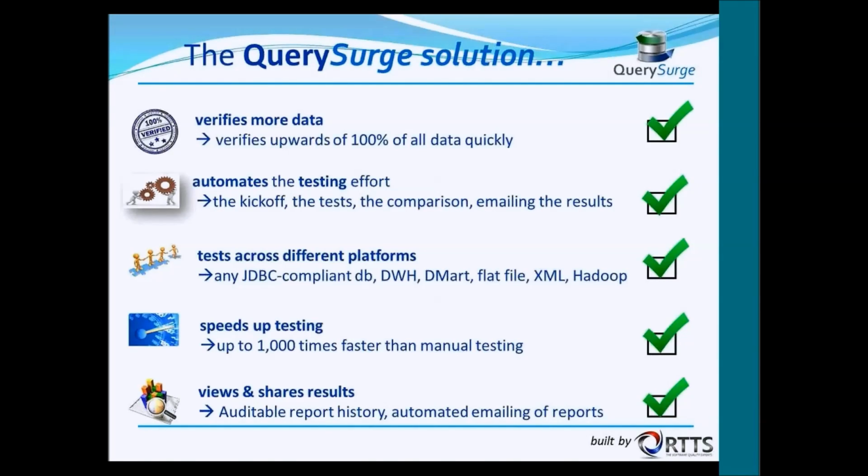It can test across any kind of platform. So technology-wise, data warehouses, data marts, flat files, XML, Hadoop, it can pretty much connect to anything. It can speed up testing up to 1,000 times faster than manual testing, and has deep dive reporting for auditable report history, automating of email reports, just everything you need to make your process more mature.